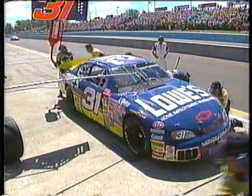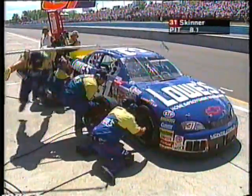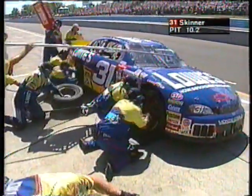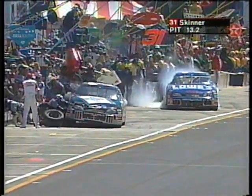Pit road. Remember the great run he had here last year with a fuel mileage attempt. Ended up finishing third. They've already got the left side tires on. Come around to the right side. Going to get every ounce of fuel they can in this car. They've already warned Skinner about being cautious when he leaves pit road. Mike's on his way. He'll go past his teammate.